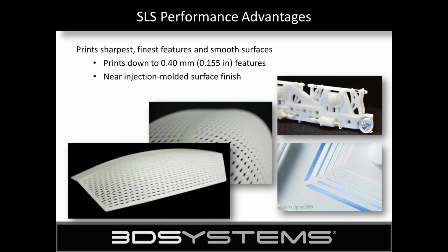One of the drawbacks to some of the earliest SLS technologies is that you couldn't get the fine feature detail and surface finish that you could get with SLA prototypes. But with our new technology, the ProX 500, we are able to get fine feature and detail and surface finish as good as SLA and or injection molded plastic parts. I think you would be very impressed with these parts if you had an opportunity to see them.